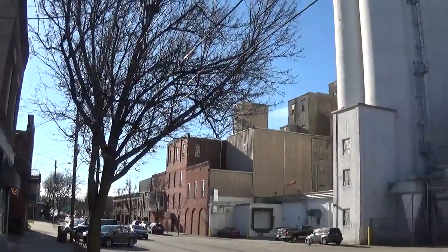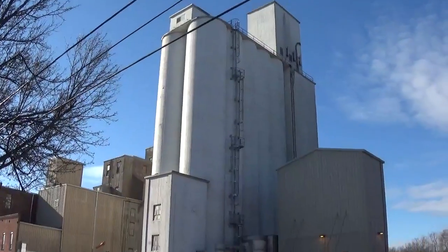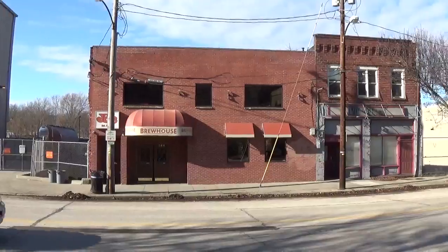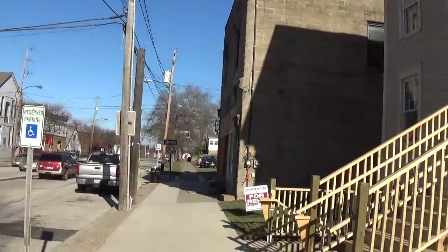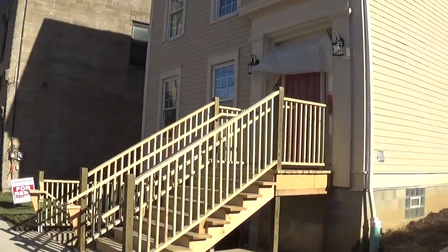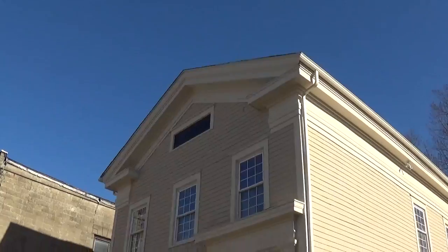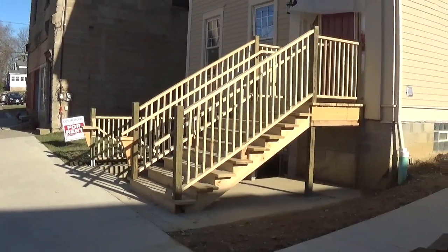It's a beautiful, almost 50 degrees day here in Kent, Ohio, on North Water Street by the Williams Brothers Mill, now called Star of the West. And this is an update of the Sherman House project at 247 North Water, an 1858 Greek Revival building, which we've moved and are reconstructing.